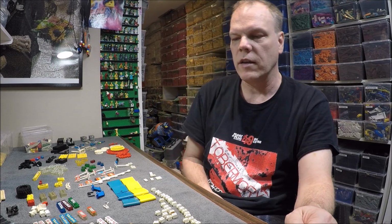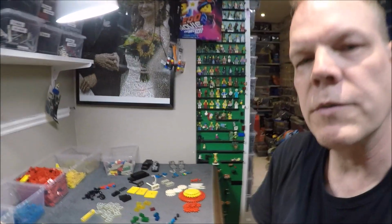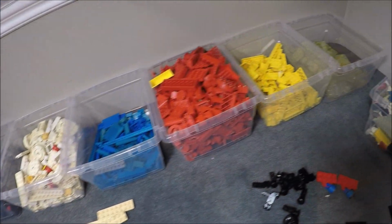And I might as well show it to you right off the bat. So I sorted it out a little bit. Here, I'm grabbing the camera now. And so we got the colors all sorted out. Those are the quote-unquote basic pieces, the non-cool pieces, even though for me all Lego is cool Lego, including old Lego.